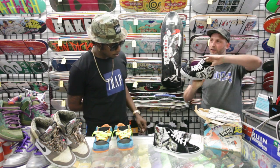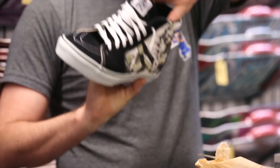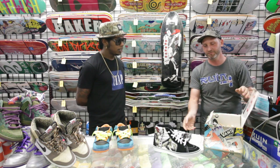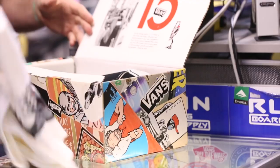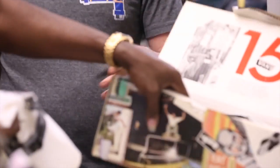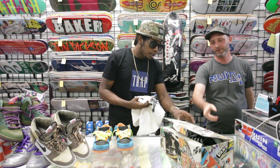Vans Vault. I had to go all the way to Virginia when I was a rep to pick these up. Oh, wow. From Dominion, a shop that isn't around anymore, but they're up there. It's called Venue. Okay. Shout out to my old school Dominion. Yeah. I gotta open the shirt up. Oh yeah, go ahead. This box is crazy. Just like the board. It's super crazy. And talk about 15 years of Ruin, this is his 15th anniversary.